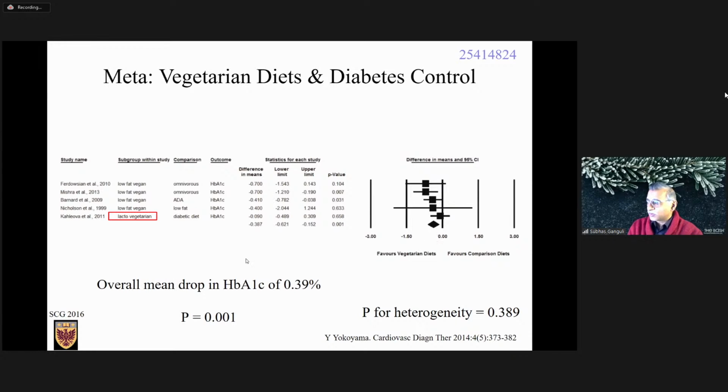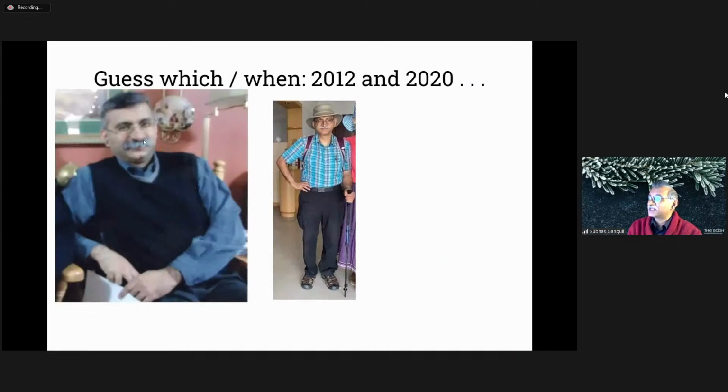What this shows is overall in all 5 studies when combined, there is a drop in HbA1c of about 0.4%. So this once again proves, with all of these being randomized studies, that we can control diabetes better with a plant-based diet than we can with the American Diabetes Association diet. And so I think it's a pity that this isn't now the standard of care. For example, this was me as a pre-diabetic. This was me after I'd been dragged kicking and screaming into a plant-based diet, but I was happier and I still am. So there's the proof of the pudding being in the tasting, for what it's worth.